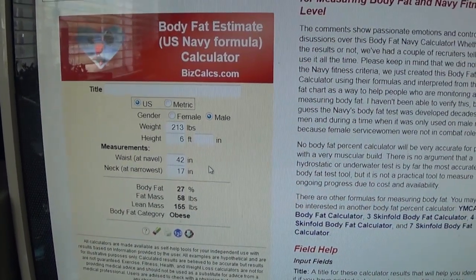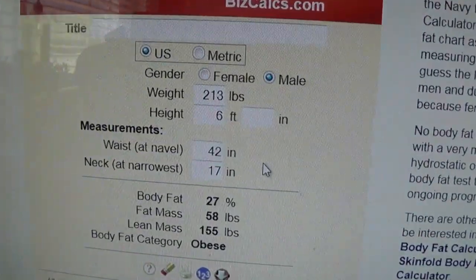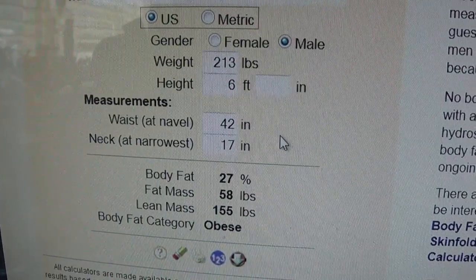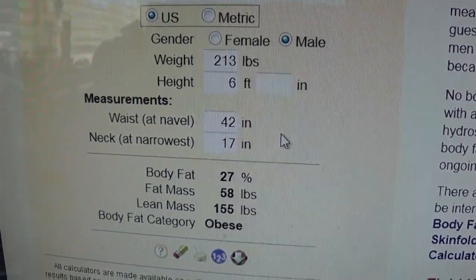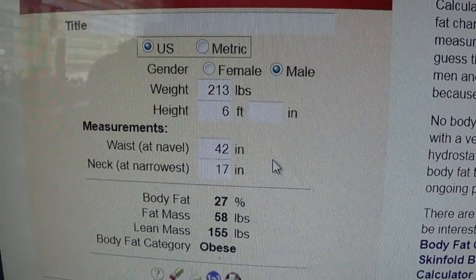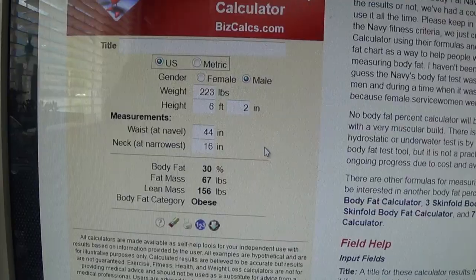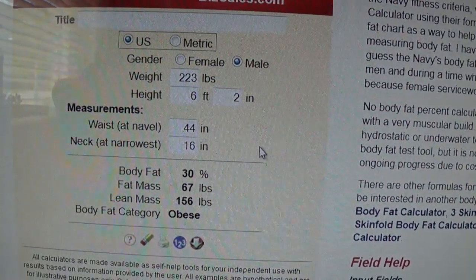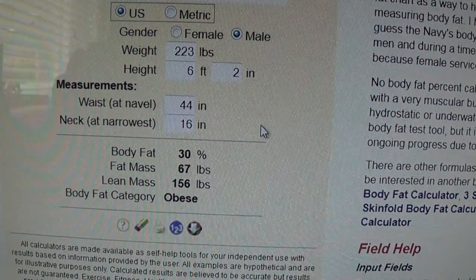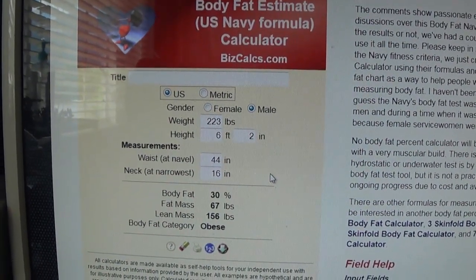So we're using a calculator that I found online for a body fat estimate according to the U.S. Navy. You put in your gender, your weight, your height, and then your measurements. So I've got a total body fat percentage of 27%, which is, wow, obese. That makes me feel wonderful. But then again, that's what the challenge is for. It says my fat mass is 58, my lean mass is 155. And here's Robbie's info. So, hey, I got Robbie beat on the body fat a little bit, but we're both categorized as obese, according to the U.S. Navy, though. Well, that's going to change.